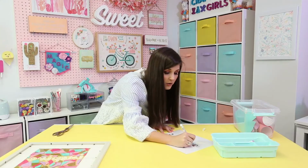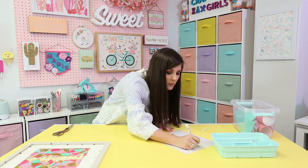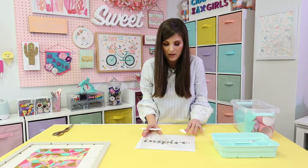So if you've got acrylic paint, you can use acrylic paint as well. Sharpies would also probably work. Sharpie makes a great paint pen as well. All right, so I pretty much have it traced. And like I said, again, you can go back and fill it in.